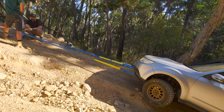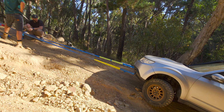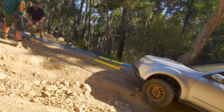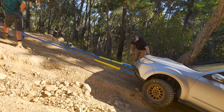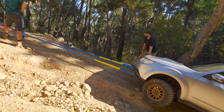I'm just wondering if I should connect to the actual control arms instead, because they're just little tie-down points, they're not that strong. I reckon I should do that. Well, it's spread across both. Yeah, no, it's probably fine. Should be fine. They're not recovery points. They're literally just welded on tabs for tying it down while it's in shipping.